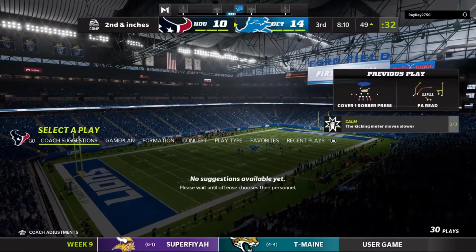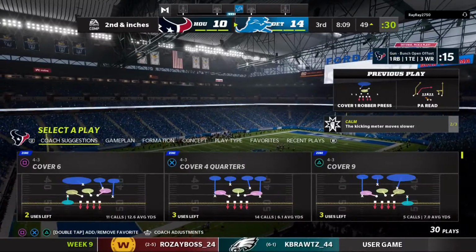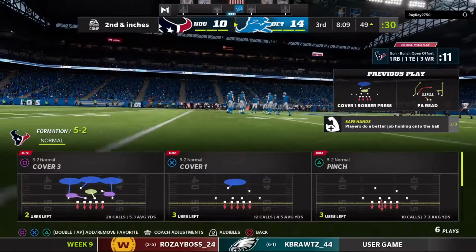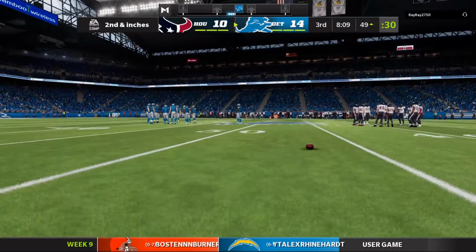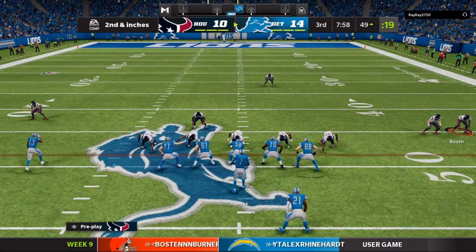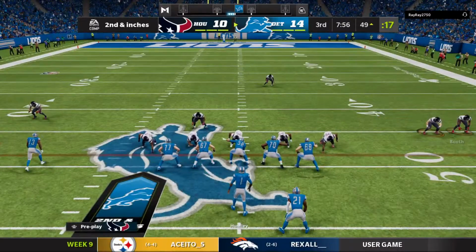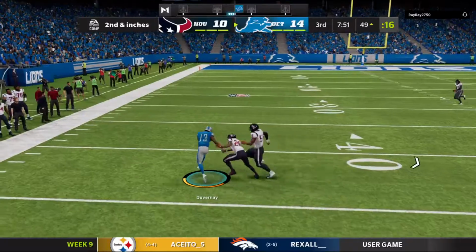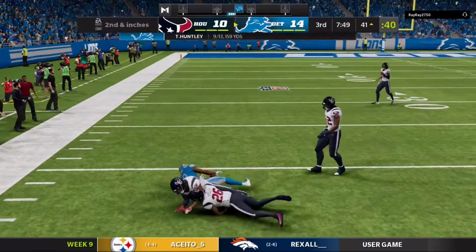Partner, he was going through his progressions. Not there, not there. After about the 3rd one, he decided he better pull it down and run for it. And he slides down and avoids the hit for good measure. Options galore here. 2nd and a few inches. That's complete. It's Devin Duvernay.